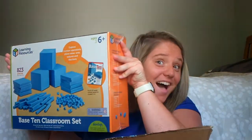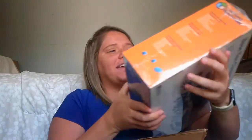Are also from my uncle. And it is a class set of base 10 blocks. I'm so excited. Oh, this is awesome. I cannot wait. I'm going to use these in my math toolkits, which, now that I've unboxed everything, I know exactly what's in this last box.